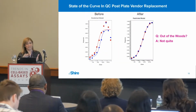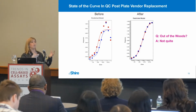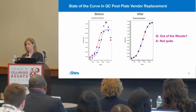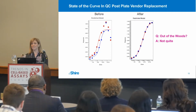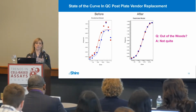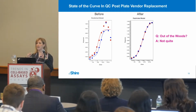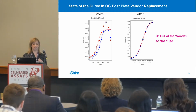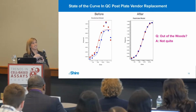We identified two vendors this time because we wanted to be safe heading into QC, and we started to implement one of the replacement vendors. For that new replacement vendor, we evaluated many lots as well, and we saw some consistency. We then put into the test method ways for the QC analysts to qualify each new lot of plate. We identified it as a critical reagent, and their critical reagent support team should buy in bulk and have QC do their evaluation. So we thought, okay, we're out of the woods.